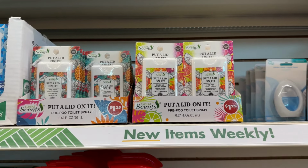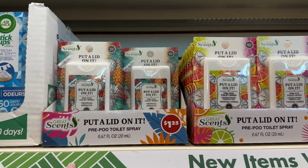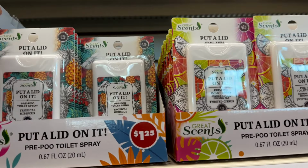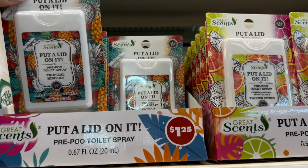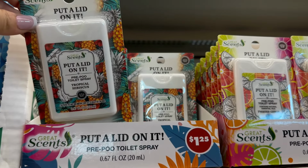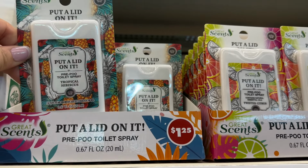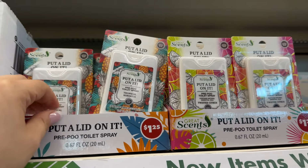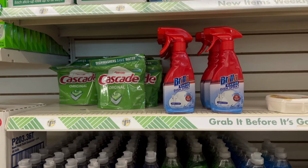And then right here, I'm seeing this scent at another store, but now we have this one. Put a lid on it. This is a pre-poop toilet spray, and these things are pretty cool using them. This scent is tropical hibiscus. Now I used this one before, but it came in a different bottle. So this one is a little bit more discreet for us. And what you do is, before you use the bathroom, you spray your toilet with it, and then you go ahead and do your business, and then it's supposed to cover up the scent. It does a pretty good job of covering up the scent, if you ask me, but they do have those here at Dollar Tree. They're gonna be fine for stocking stuffers or gift fillers.